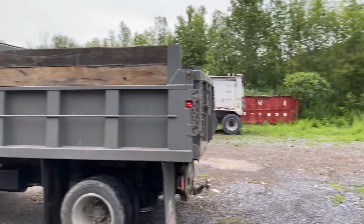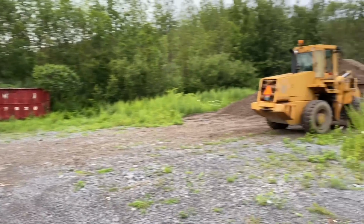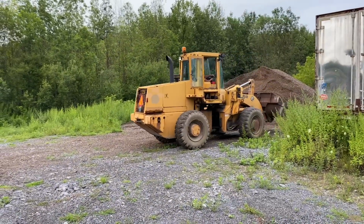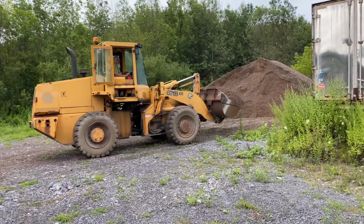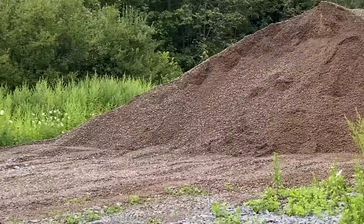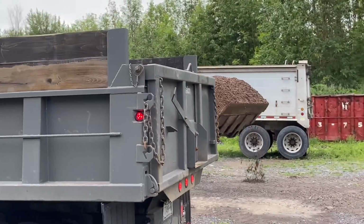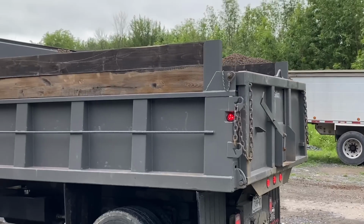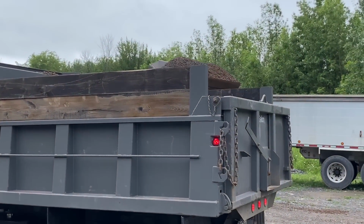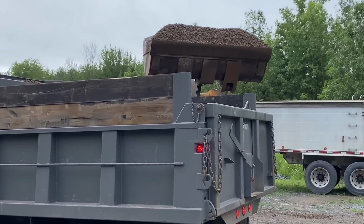Me and Clifford over here getting another load of #1 stone, the little stuff. They're loading it for me today. That's the pile right there. Pile's getting a little smaller. Usually gives me 2.5 of those scoops, and that's about 5 yards.